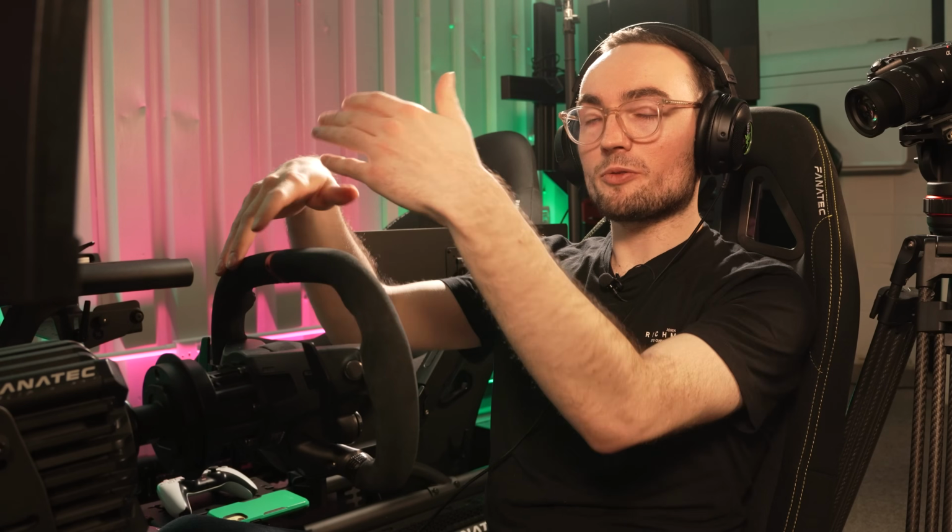Now, bear in mind, this is a steering wheel designed with Gran Turismo in mind, with console compatibility, of course, on PlayStation, and you can't download Fanatec software and make those adjustments on PlayStation in the same way that you can on PC. With this tuning menu, however, you can.